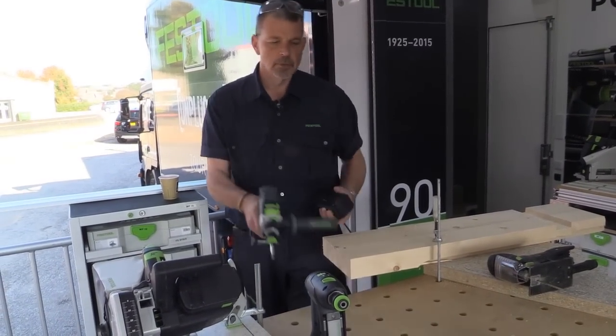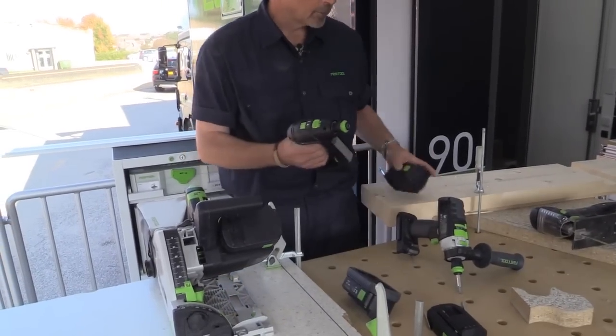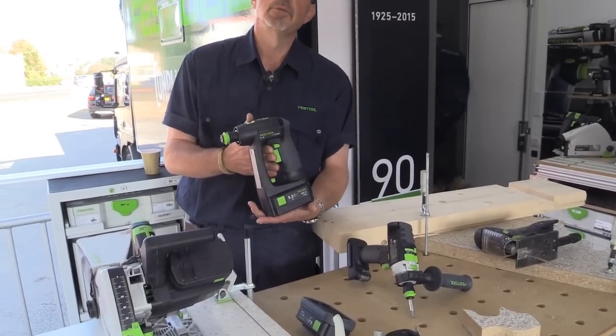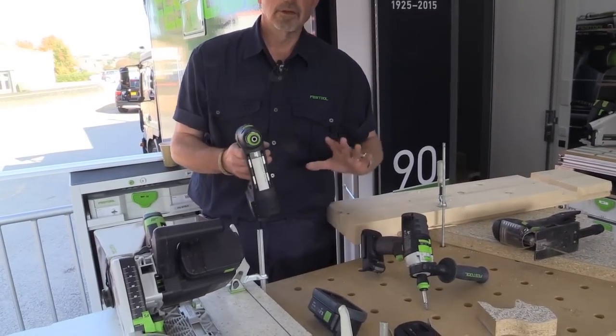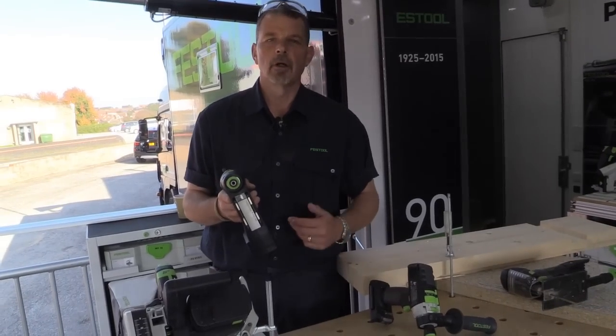But of course sometimes you want to work with a cabinet screwdriver, and we can take the battery from the PDC, working with 5.2, and then we can work with a machine like the C18 for working with cabinets as well. So with this combined 18 volt platform for our battery machines, we can work in a variety of ways.